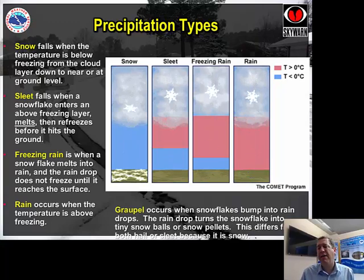I love this graphic. This is a graphic showing the different precipitation types. This is from the COMET program. We'll work our way from the left to the right. Far left, temperatures near or below freezing from the cloud down to the ground. It's snow. And I mentioned earlier, warm air is lighter. As warm air tries to come in, the cold air is very, very dense and stubborn. It's not leaving the ground until it has to.